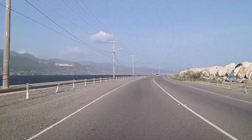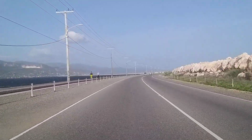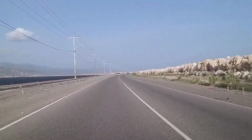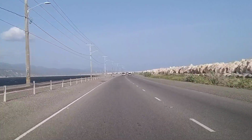So we're still approaching Port Royal. On the left is Harbour View. On the left is a boardwalk. A lot of persons exercise out here. And then on the right is a part of the Palisadoes Strip Reinvestment Project.